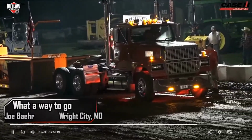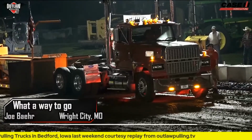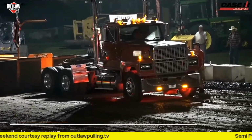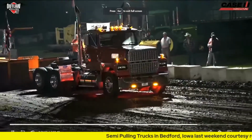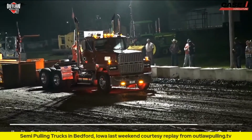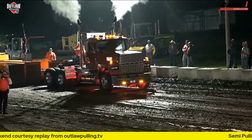Joe's running an LTL 9000 Ford with a C15 Caterpillar. 4.1 turbocharger. 4.6 is the limit on the turbochargers in this class. One turbo at 4.6. 4.1, the most common turbo in the class. Here we go. Let's roll some coal.